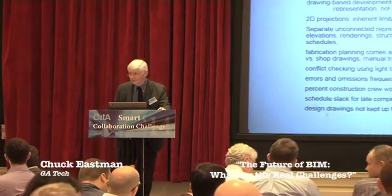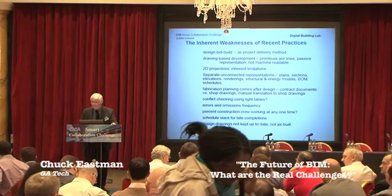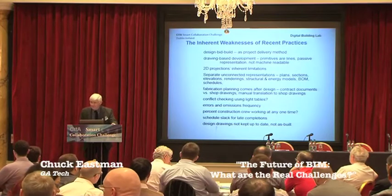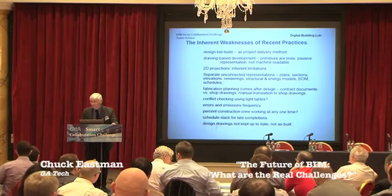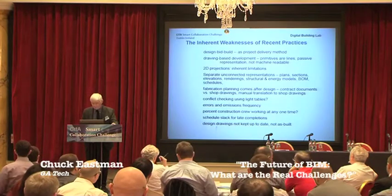And then, of course, design drawings were too arduous to keep up to date, so they make as-builts with maybe sketches and things, but we really were not getting as-built drawings. And of course, that's still a challenge today. As-built models are very hard to produce and not very common. But of course, I think we'll solve that problem soon.